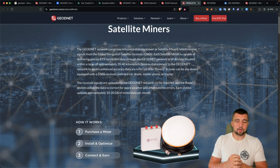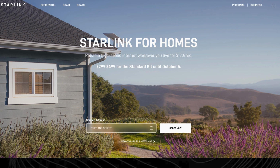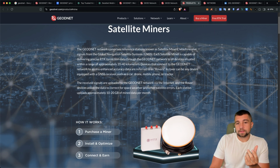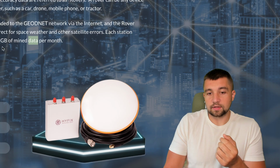As opposed to, say, Starlink, that normally is billing you $120 to $200 a month, especially when you add in roaming data, perpetually. So to finally see a satellite crypto miner, it is intriguing. Each station uploads approximately 10 to 20 gigabytes of mined data per month. That's pretty substantial data usage.